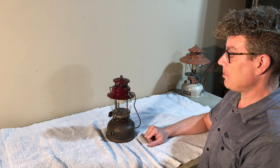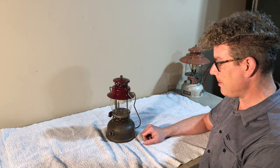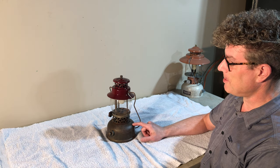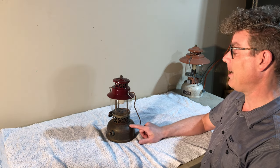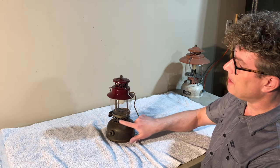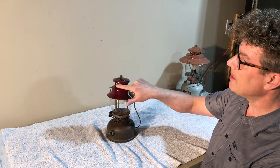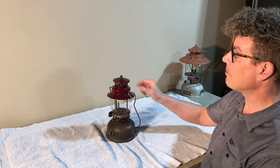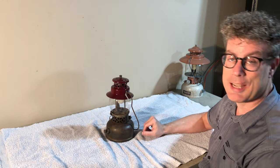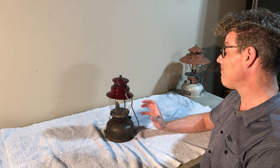AGM also sold a 3016, which was very similar, under their own brand name, not under SunFlame. The difference is that the AGMs, which were also chrome plated, had a plain collar. They didn't have this Art Deco design, and as opposed to the Art Deco design in the vent, they just had holes. So those vents, they're the same maroon color, look identical to a Coleman 242 vent.